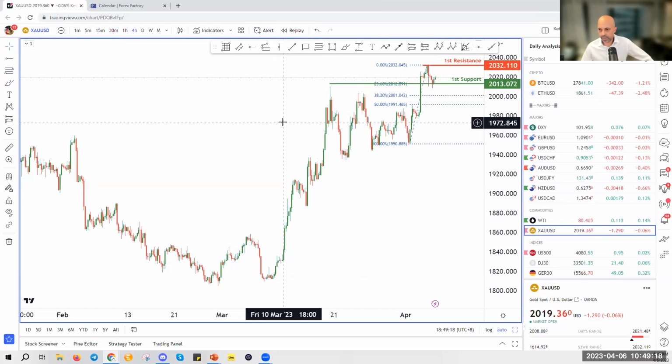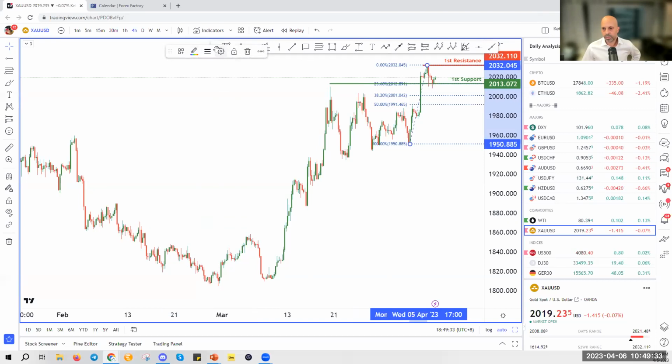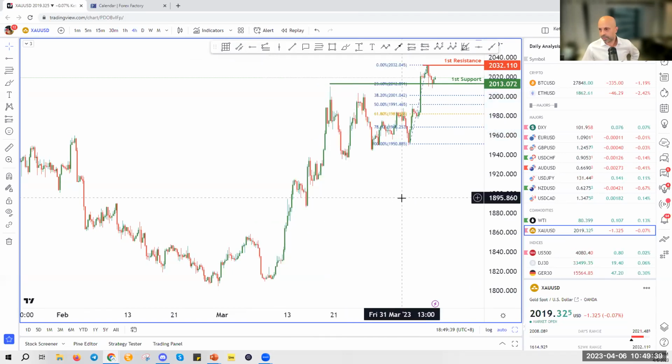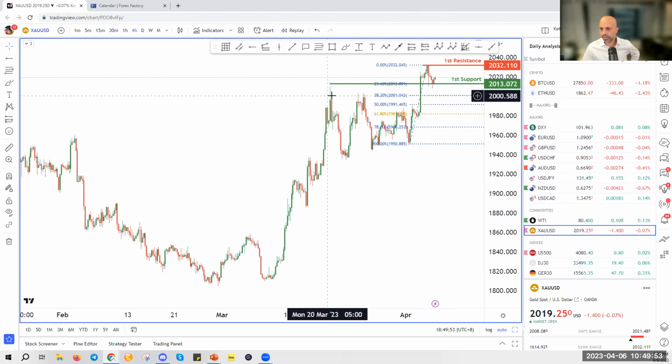Let's see what else we can identify, which level can we identify as the second support. For the fibs here, let's put up the 61.8 and 78.6 levels as well. If price were to break the first support, 38.2 could act as the next immediate support. As you can see, there are several overlapping candles here, which act as a resistance for these candles.